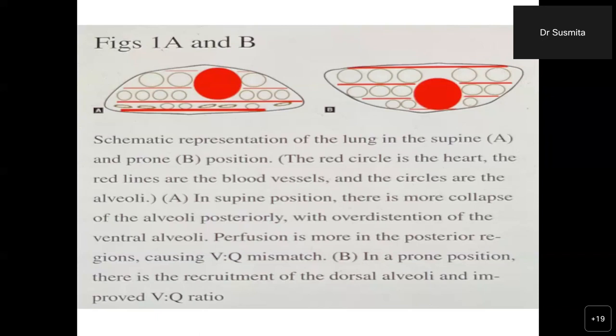Physiological benefits with proning. Patients in supine position have compromised pulmonary function due to atelectasis of the dorsal alveoli, overinflation of ventral alveoli due to increased respiratory drive, and ventilation perfusion mismatch. From these figures, we can easily describe what is actually happening in the prone as well as the supine position with the lung fields.